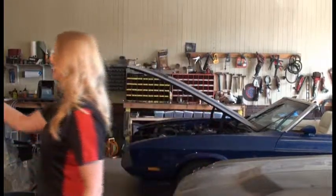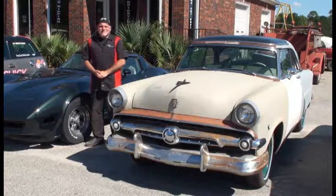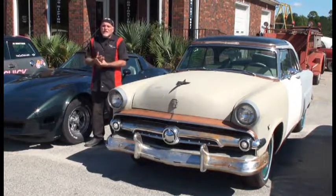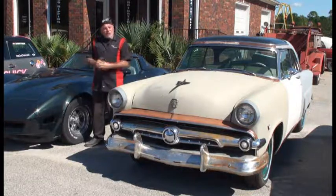And one of the last things you want to make sure you do is find a car that's running. It's a lot easier to run a car.